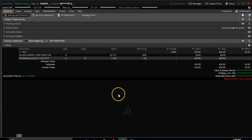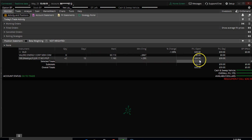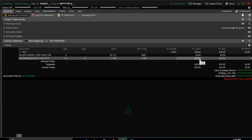So this is inside the TD Ameritrade account. This is how this reads. It has 100 shares of the weeklies. I always trade the weeklies because they're very liquid. This option expires on June the 9th, 2017, and it's a $63.50 put on VLO. Right now I'm up a whopping $38.59 on the day.